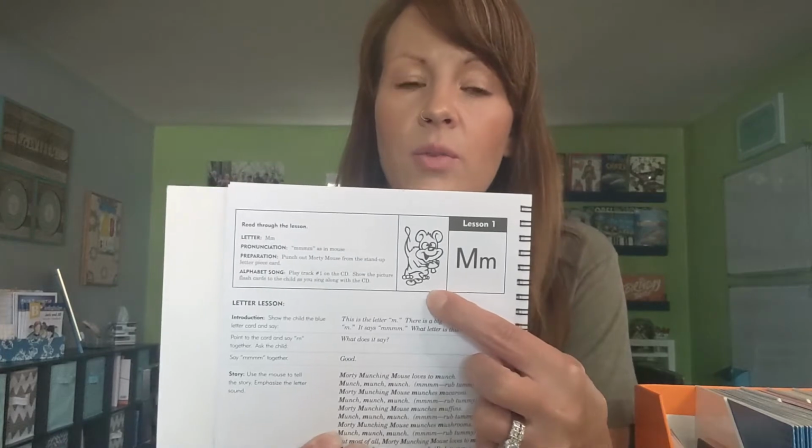You'll get little punch out cards with the picture of whatever corresponds with that letter. It's a mouse for this one. It goes through and it tells you how to introduce the letter, saying it's important that with these letters we don't add extra vowel sounds to them. So M is not as difficult.